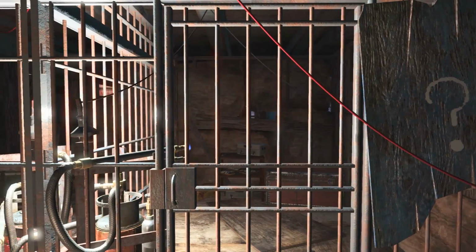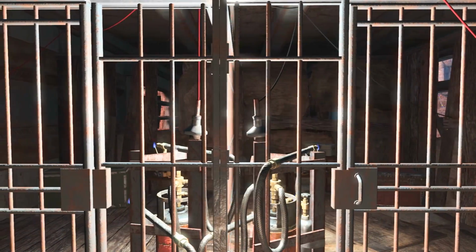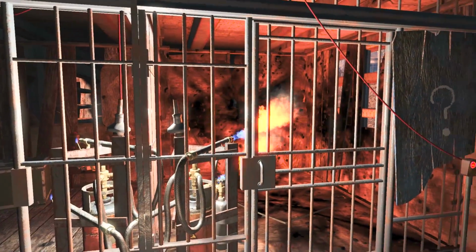What you will get is one final trap. At the end of the maze, you'll see two closed jail cells, both containing some high-end loot for your trouble. The problem is, once you choose one, the contents of the other cell will explode.